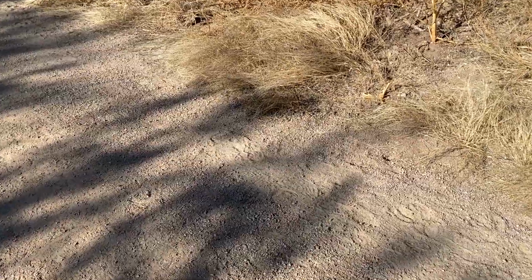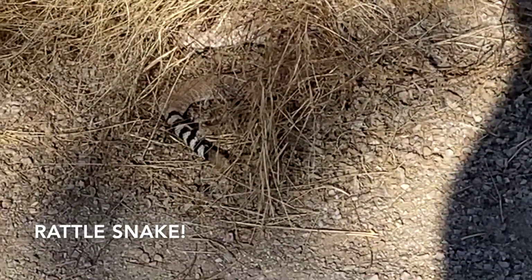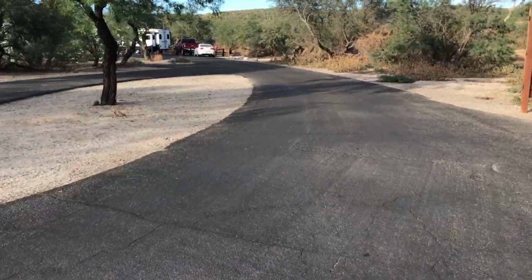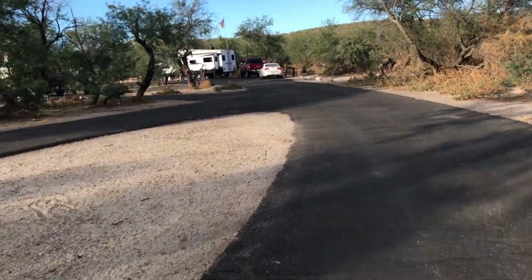However, we met a very unpleasant friend along the way. We ran into a rattlesnake. I heard it first and I was able to move my dog away from the area, and thank goodness no one was harmed. And here we are just taking a stroll around the campsite, checking things out.